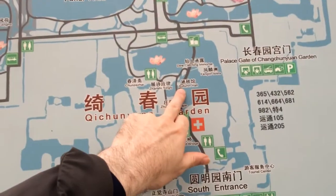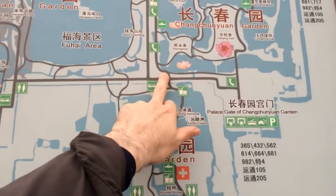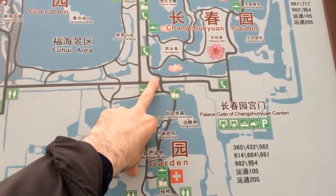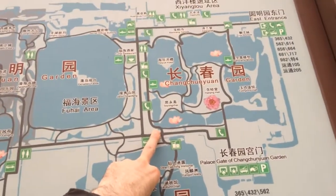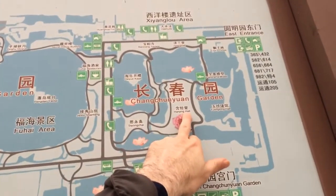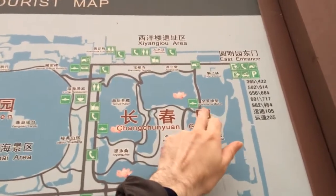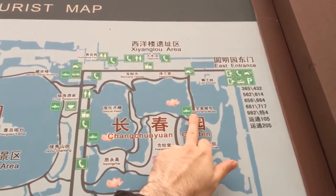I missed this autumn hall. I don't know if there was an exhibit there or not. There was something here that had the zodiac heads of the water clock. And I came up this way past Hanjing Hall. I didn't see a whole lot of English language interpretation signs here, but the panorama model is worth going to.